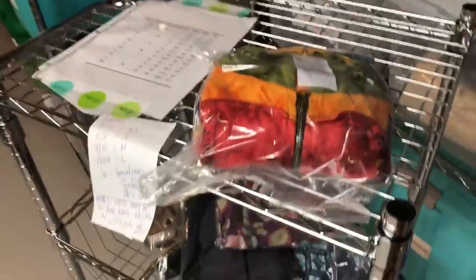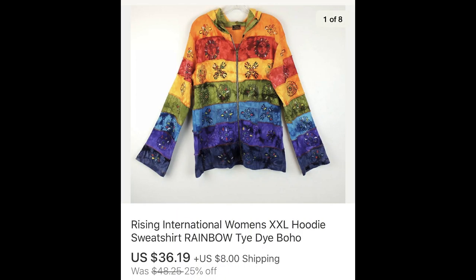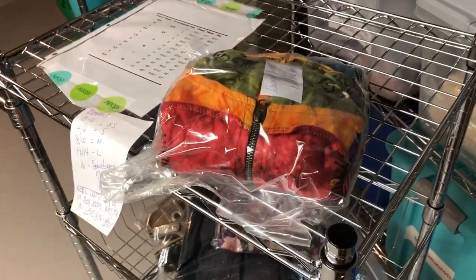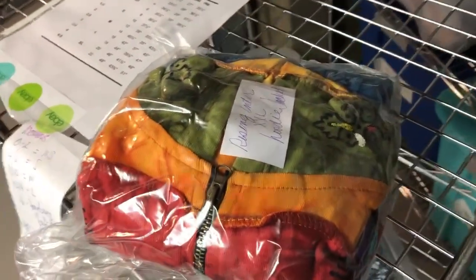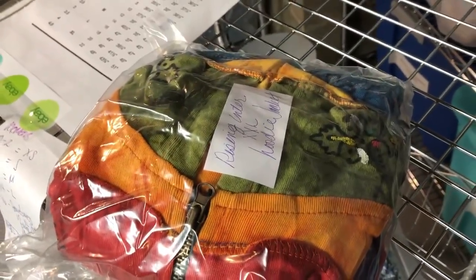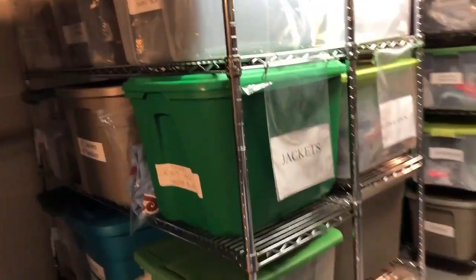Okay, so I had to stop filming to re-look at the item sold in my eBay sold. And I noticed it has a zipper. Anything with a zipper I would consider a jacket. I went over to jackets and it was right in the larger size jackets. So found that fairly quickly. Most of my items I find fairly quickly. Once in a while I do have to dig or really think about where I might have put it.